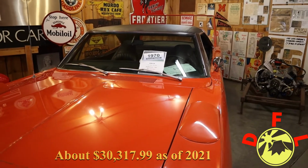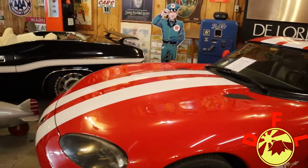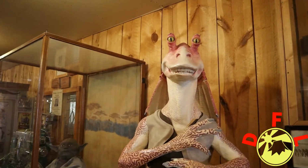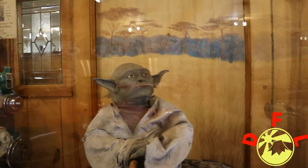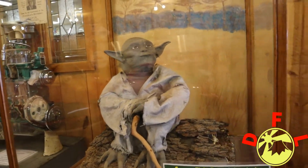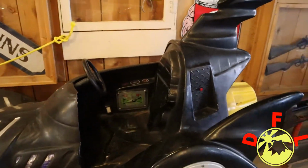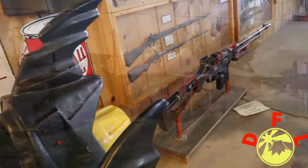1970 Plymouth Superbird. Cost about $4,300 new. Sweet Dodge Viper. And we have Jar Jar, one of the Star Wars characters that I didn't know the name of up there. But, of course, I do know Yoda. Could definitely know Yoda, even if you aren't into Star Wars. And here is Batman's vehicle. Scaled down, of course, but you could still maybe ride it. I'm not sure if it's actually operational. I don't think I'll fit in there anyway.